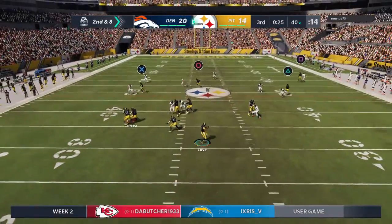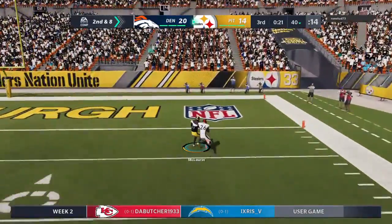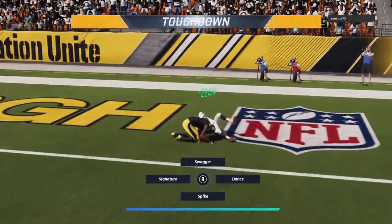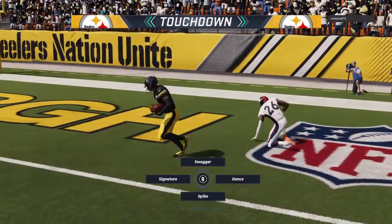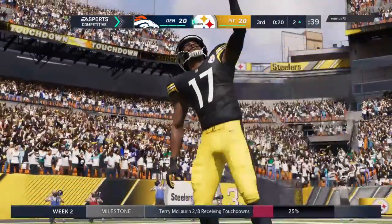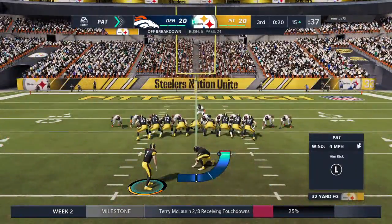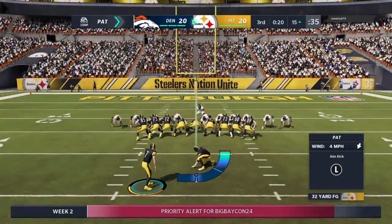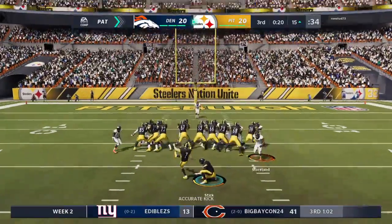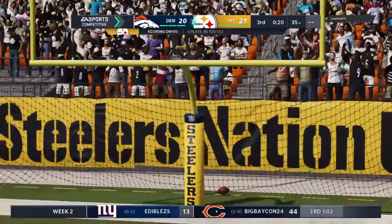Play action this time with Love. Slings this deep from McLaurin. And this is caught inside the 5. And he's going to take it in for a Steeler touchdown. Terry McLaurin with 2 touchdowns on the season, both in this game. And the Steelers are an extra point away from taking the lead. And with that, his guys take the lead here by a point.